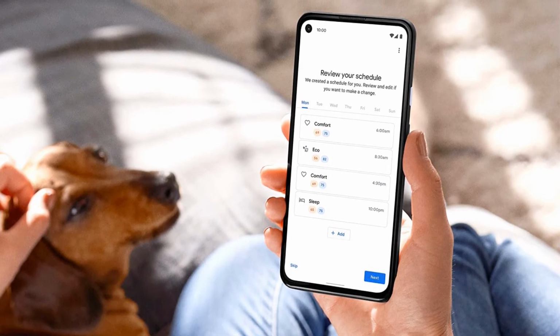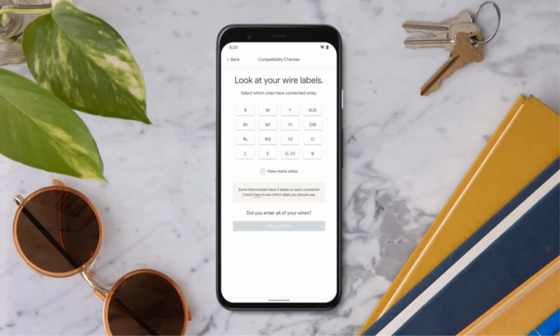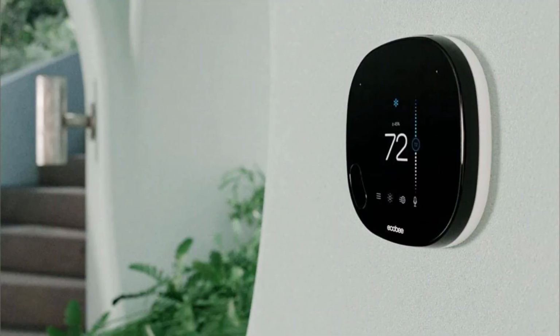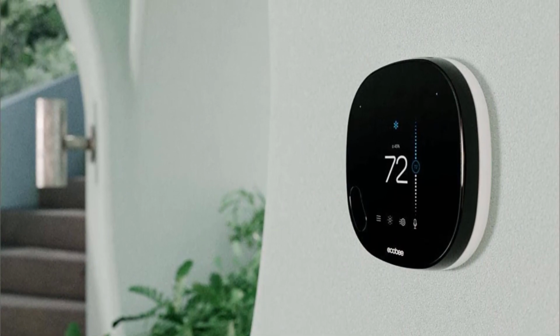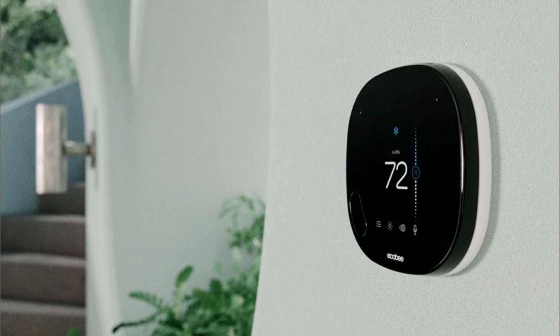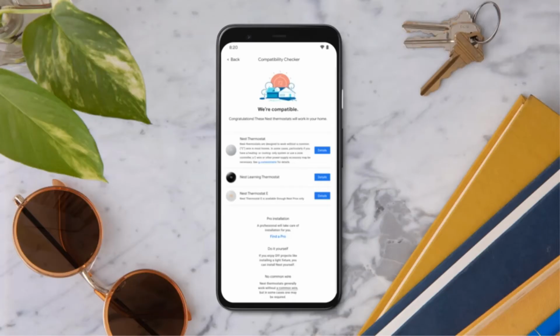If a Nest Protect smoke co-detector senses elevated carbon monoxide levels, the thermostat will shut off the furnace and the Nest cameras will record an emergency clip so you can see what's happening. Connecting the programmable thermostat to your phone or security system lets it know when you leave the house so it can save energy while you're gone.